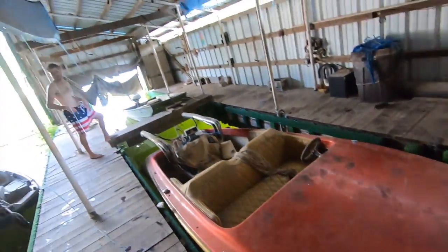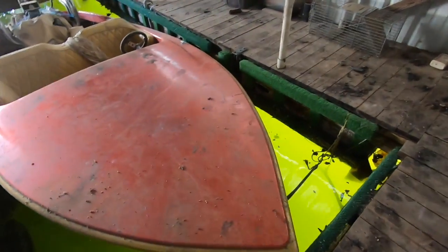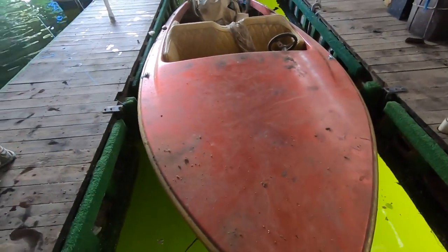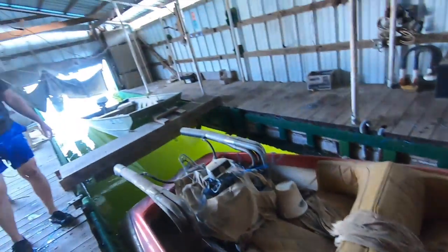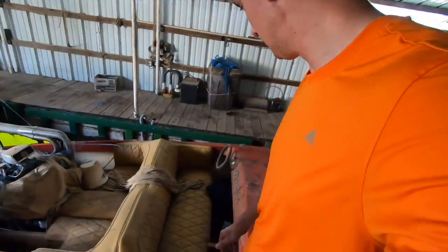Let's see when it was last registered. 2000. 20 years this thing's been floating, unmoved. Yeah, it's got the metallic fiberglass paint on it, like the 70s. Like your Lambo. You look at the diamond tuck interior. It is kind of like my Lambo.